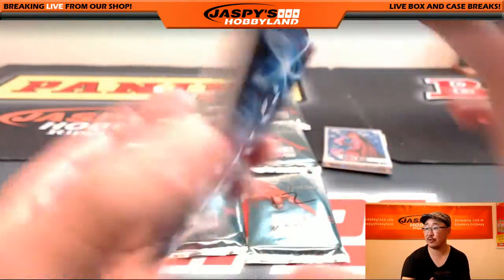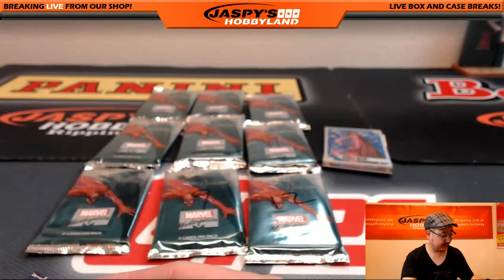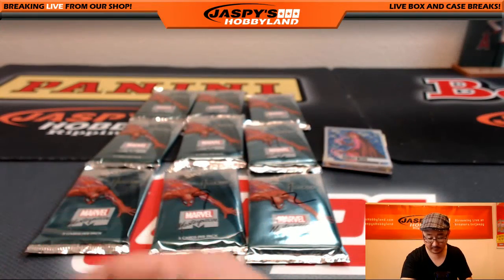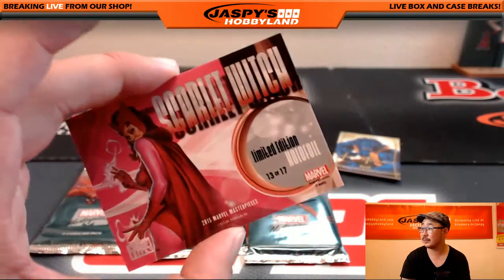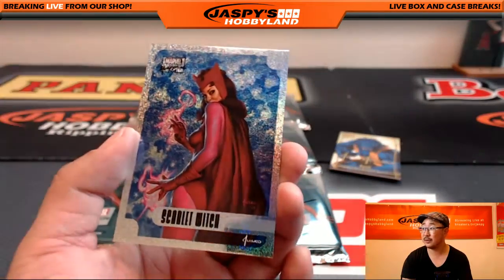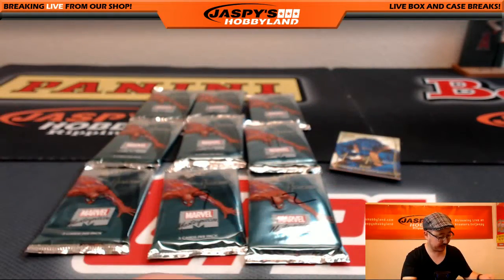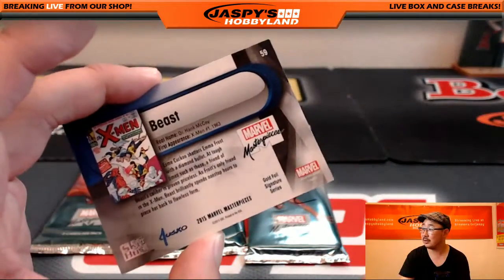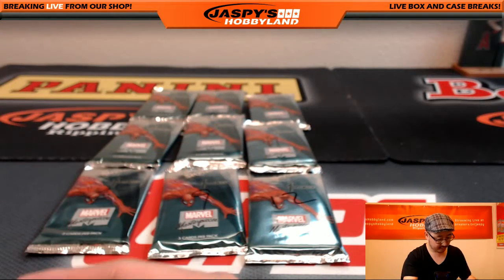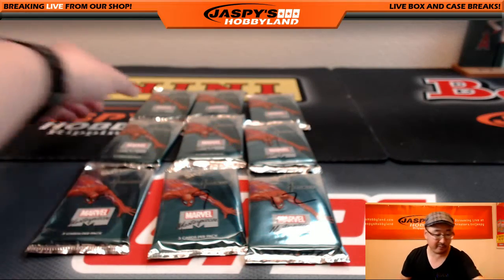We've got Captain Universe, 1511 out of 1999. We've got the Hollow Foil Scarlet Witch. Sometimes those are, that's just the series number. Sometimes there's actual serial numbers on there too. Those usually sell pretty well. There's the Beast, Hank McCoy, Gold Foil Signature Series. Chris K also has pack 4.